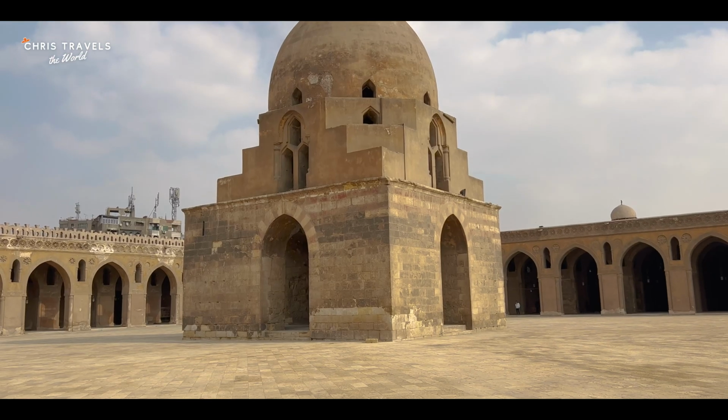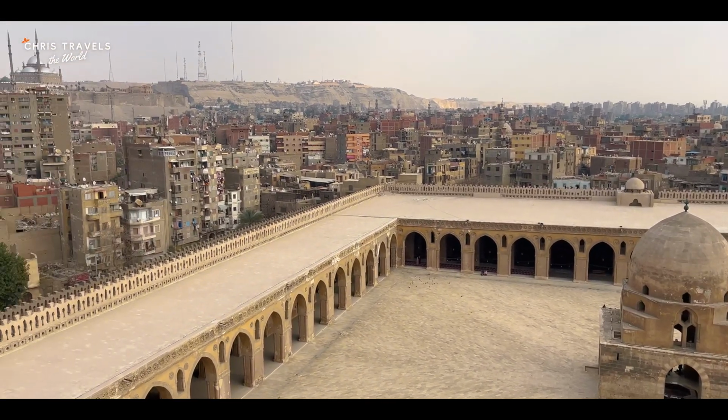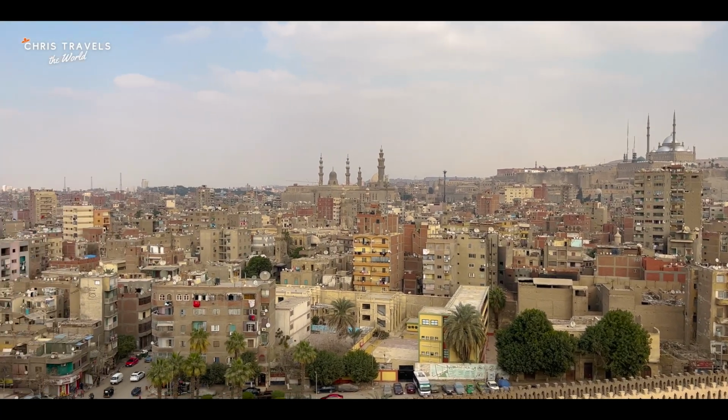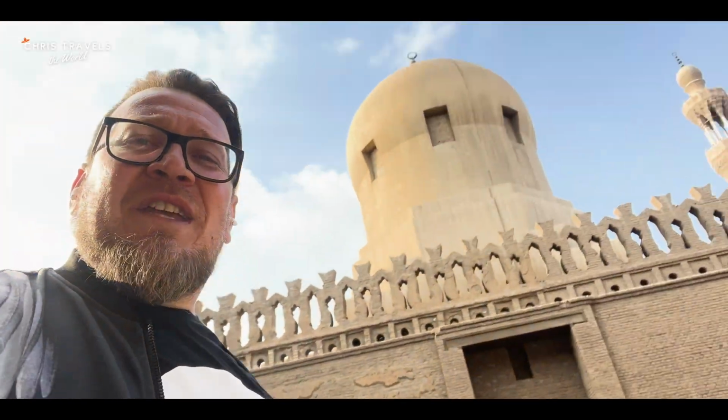Over the centuries, the mosque has served various purposes, including shelter for pilgrims and a military garrison. Its enduring architecture and historical significance make it a popular tourist attraction today. That was a tour of the beautiful mosque, and if you have an hour to spare, I guarantee it's going to be very interesting for you to come over here. It's really beautiful.